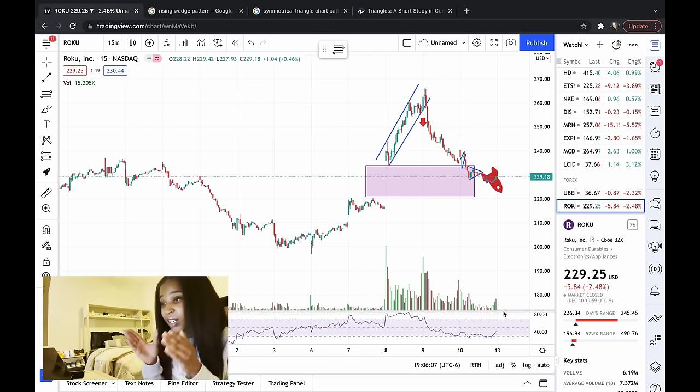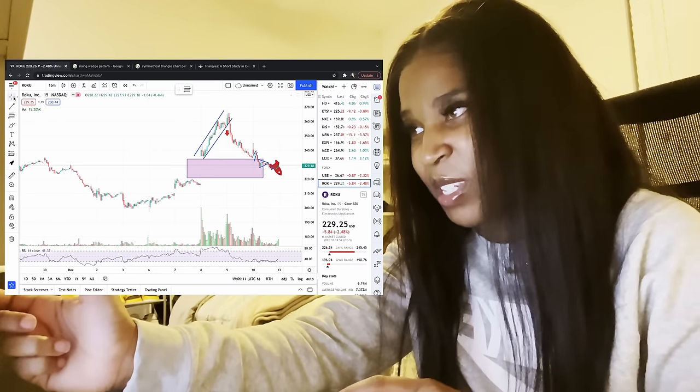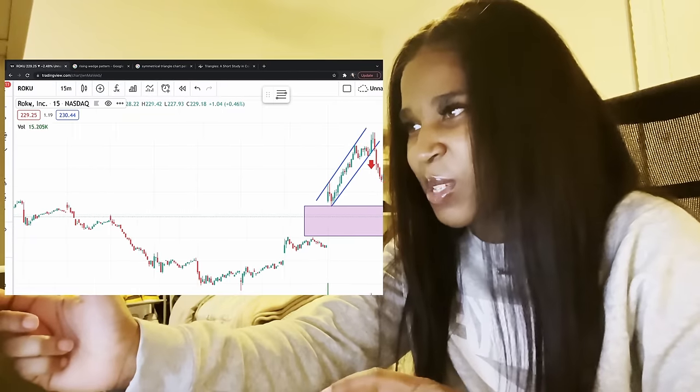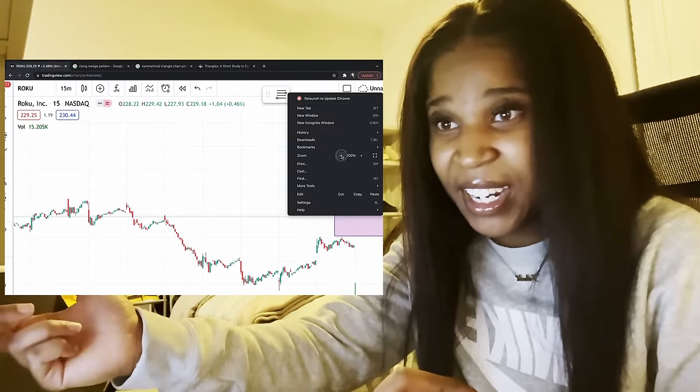Okay, guys, so what we are currently seeing right here is Roku, as you can see in the top corner of my screen. I don't know why, there we go, it's letting me zoom in. But yeah, that is Roku. It is a stock, if you didn't know that.